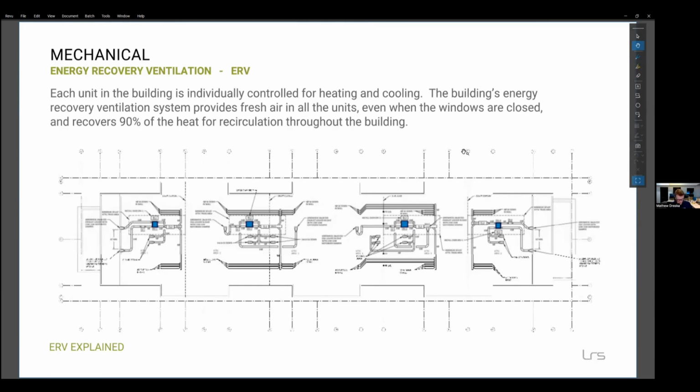We'll hop into another great mechanical system, the ERVs, energy recovery ventilation. Each unit in the building is individually controlled for heating and cooling. What these are able to do is recover 90% of the heat for recirculation throughout the building. This is the 36 unit building right here, and it's just a really great system. These are all located within the attic, and it provides more energy efficiency as well. I am not a mechanical engineer, but just know that these systems are awesome.